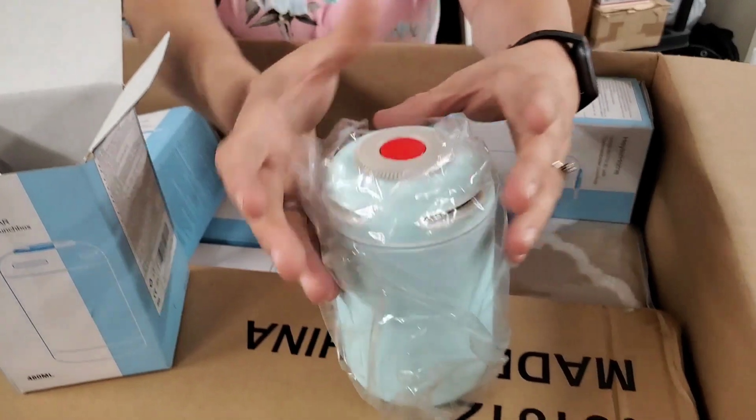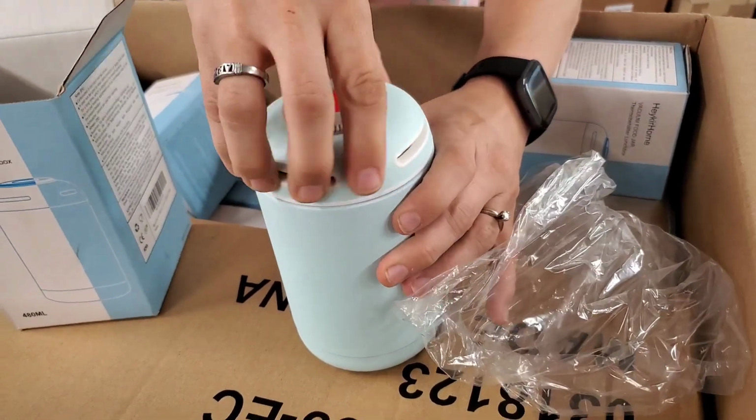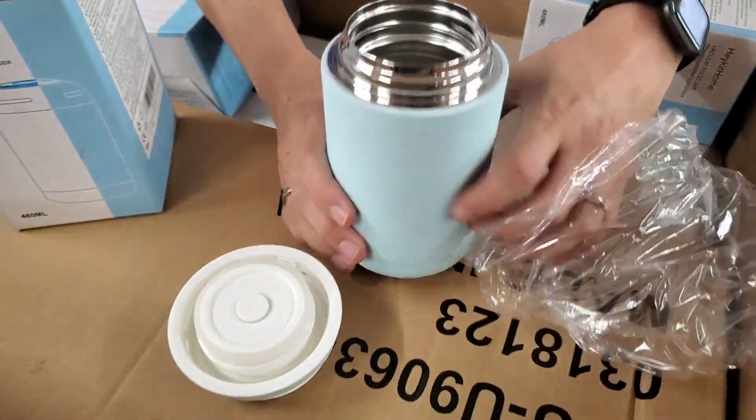Oh, perfect time of year for that. Yeah, so you put... Look at that. It's so cute. There you go. That is cool looking, Heather. Put some chili in there.